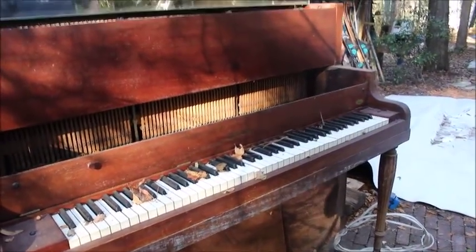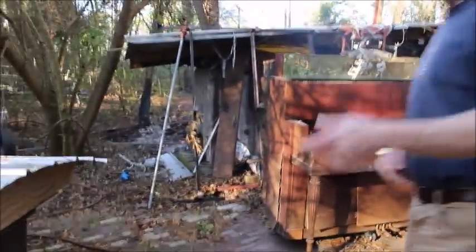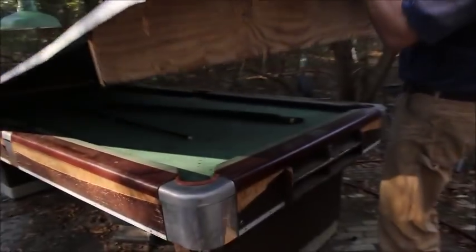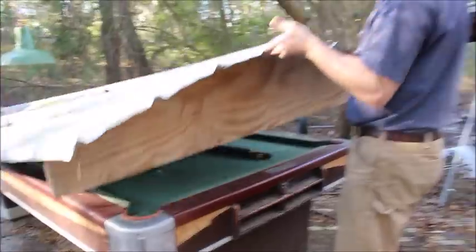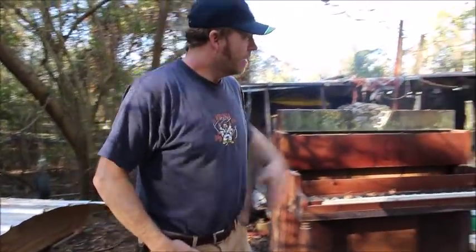Getting a little sticky finally. And then there is, of course, a magnificent pool table underneath here. I can't really see it so well, but it's where I keep my pool table, underneath here. And come on in the backyard.